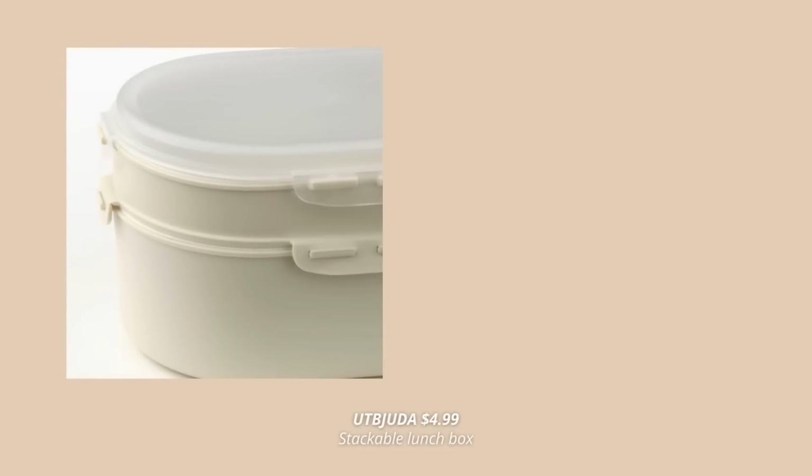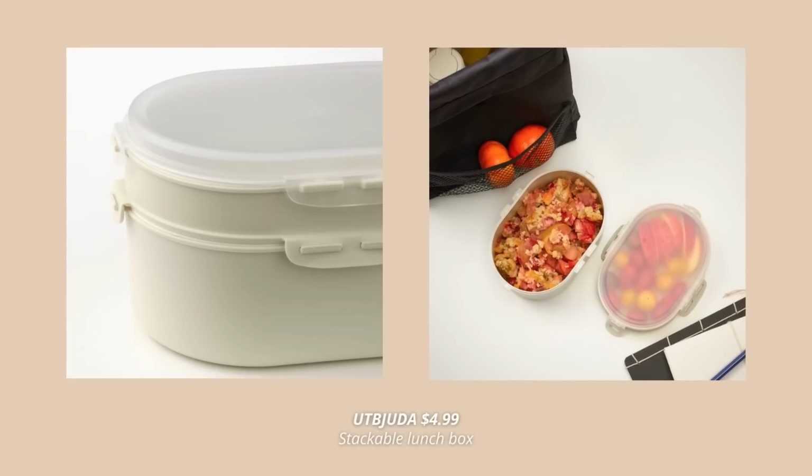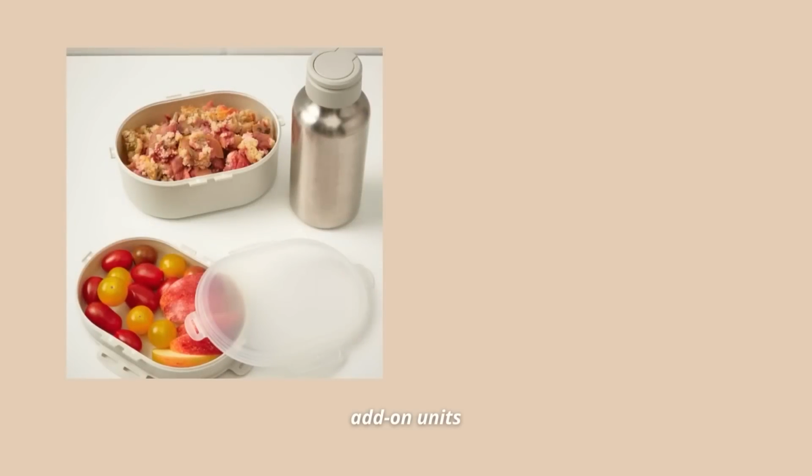Another new at IKEA product I really like is this stackable lunchbox. This one is perfect for foods like pasta or salads, since you store your food separately in 2 layers. Such an amazing product for $4.99.